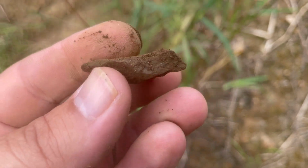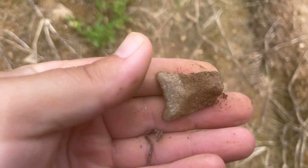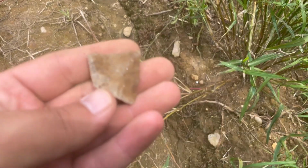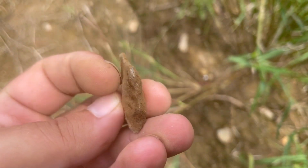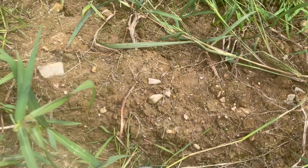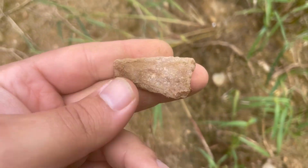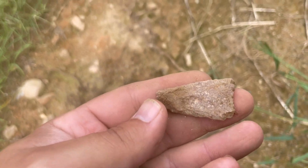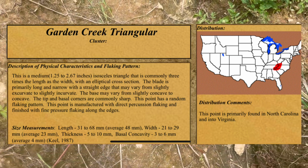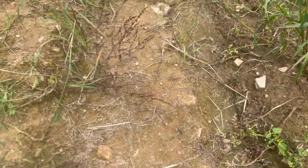Another one of those Woodlands snapped in half. Boy, they don't survive too well. Guess they're just too thin, too narrow. We got most of it though. Well, I wasn't going to show you that one. That is the back of another Woodland, although much larger. But I am going to show you because look at there. These Woodlands are popping up everywhere in this row. Garden Creek style point. That's what they are, Garden Creek. And this particular spot has got quite a number of them. It's the only place I ever really find them.